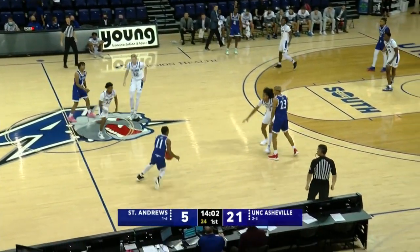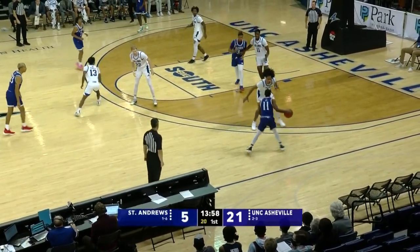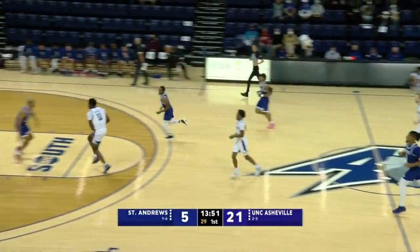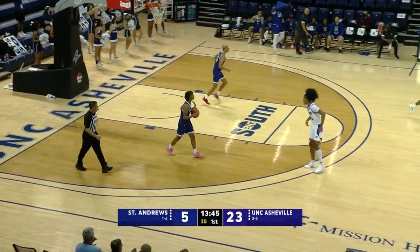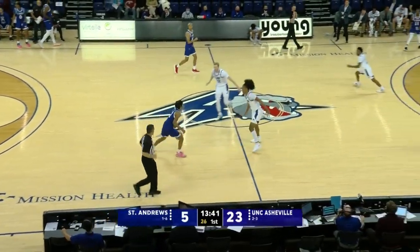In a bit of trouble, Drummond finds Clay. Here's Clay around the screen. Ball tipped away. Jude secures it. Kimball in transition for Marable. 2-on-1 break for Jones. The layup reverse. Just too easy for UNC Asheville right now. As I mentioned, defensively, their length is really hurting St. Andrews, and they're taking advantage of it on the fast break.